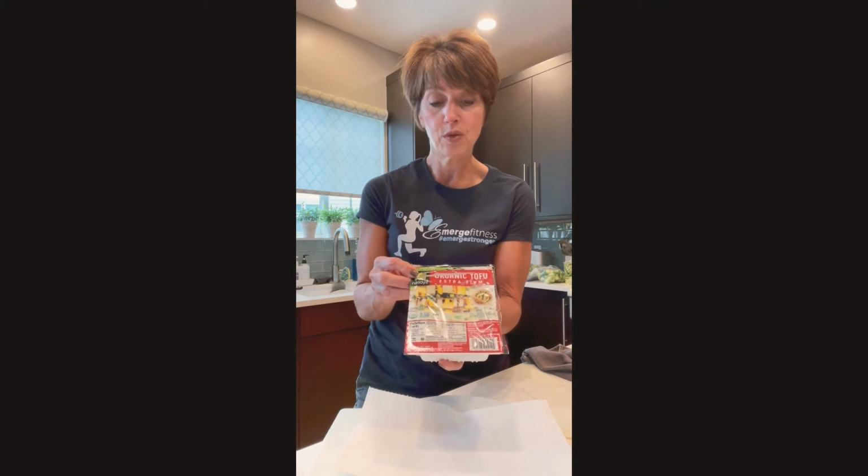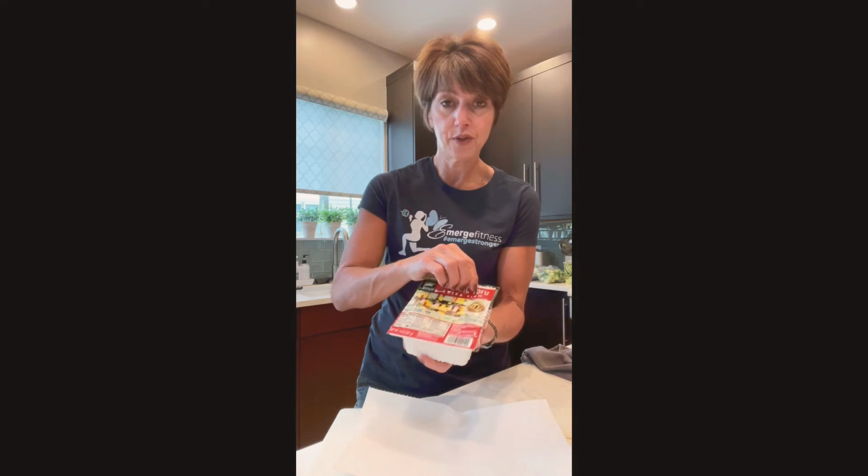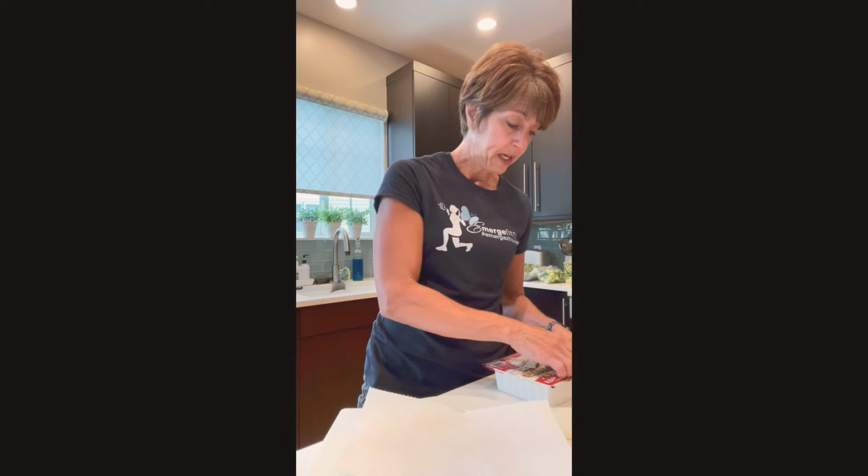Okay, so the next thing that I'm gonna do, and again, this is for meatless, right? So this is vegan recipes that I am preparing for. So I have tofu. This is organic tofu, extra firm. I drained it, so I have a hole in here and I've already drained it. Now I'm gonna open it up.